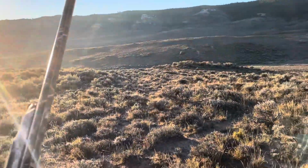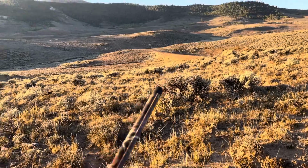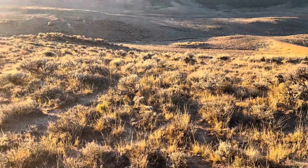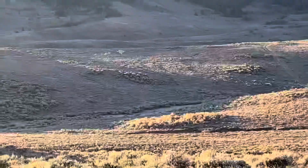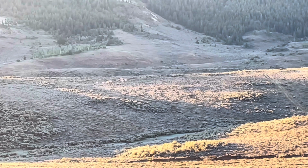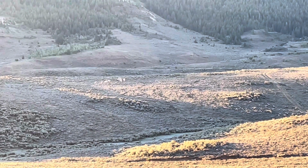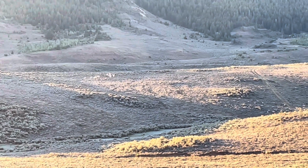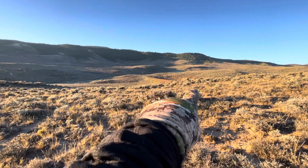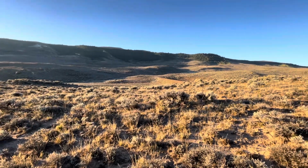So as I sneak down to this pond, there's a herd of antelope over there. Don't have a tag this year. Darn it. Otherwise it'd be easy pickings. But the pond's right there. I just need to circle down and get there.